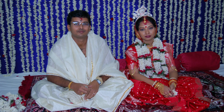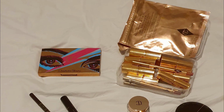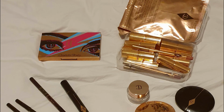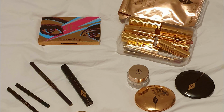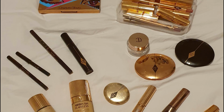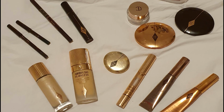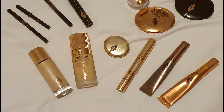So today I will try to recreate my bridal makeup look using all the makeup products that I own, and incidentally all of them are Charlotte Tilbury. So this is also going to be an Indian Bengali bridal full face Charlotte Tilbury look. It's only because that's the only brand I own at the minute, not because they are paying me a dime. They're not even paying me a penny. They probably don't even know that I exist.